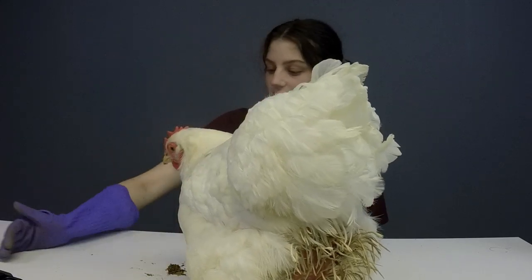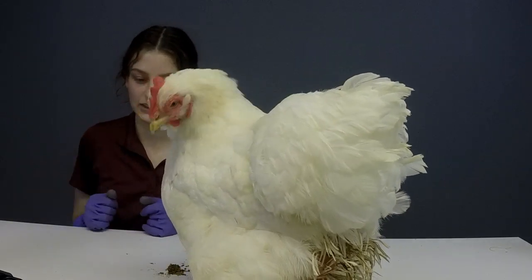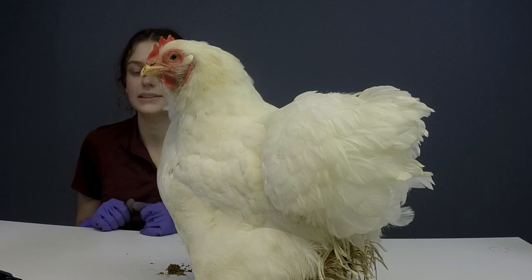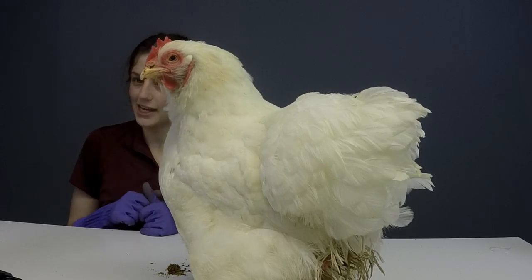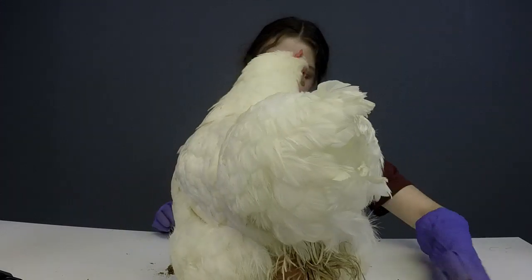So she lives kind of outside, but she's fully protected from any rain. So she has the choice to go into a nesting box whenever she wants to and stay safe and warm. But she can also go and play in the rain a little bit if she wants to.